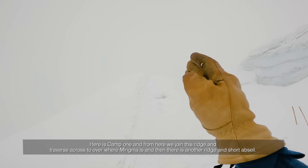Well, a very good morning from Kanchenjunga camp two. Just behind me, the whole team had a good night, good sleep, and pretty psyched for today. As you can see, it's bluebird and it's already pretty hot.